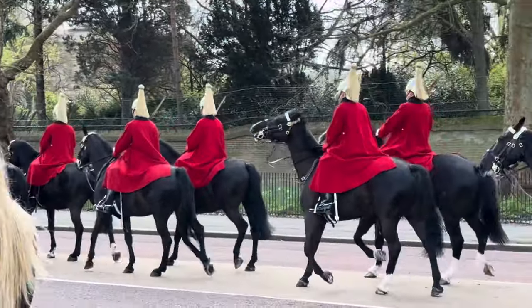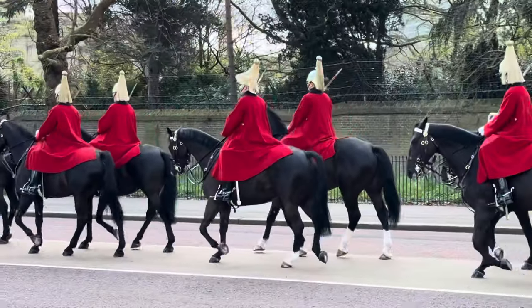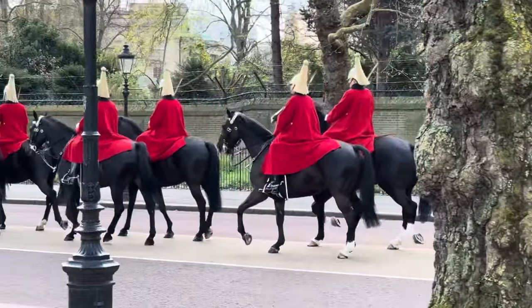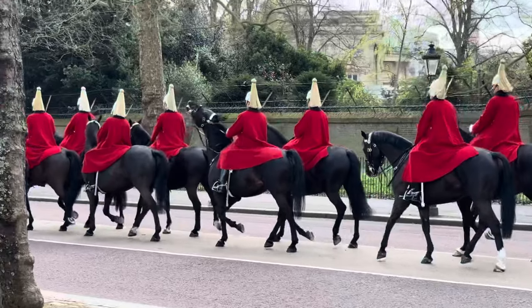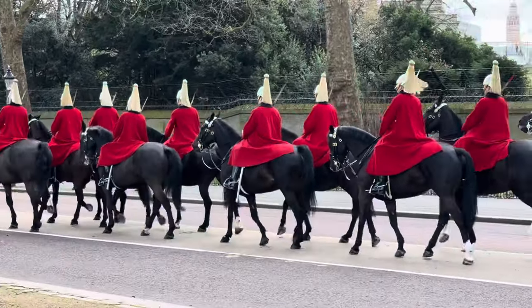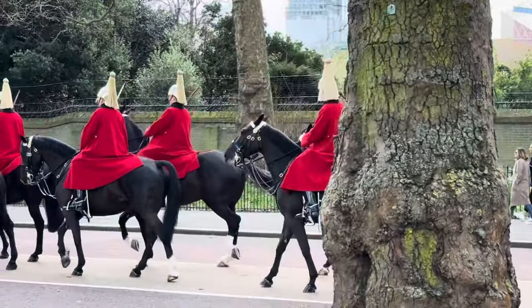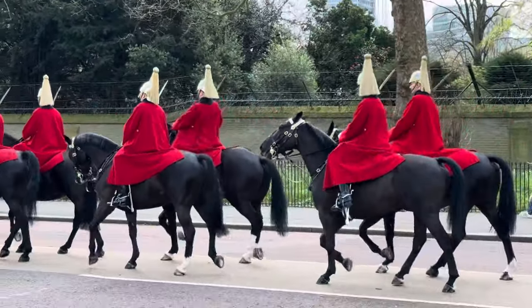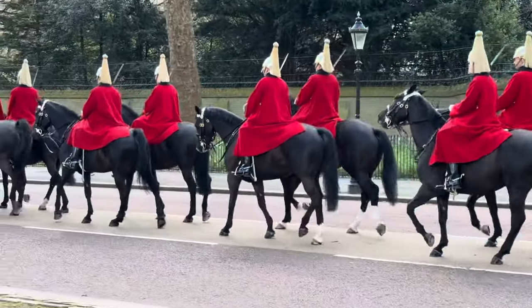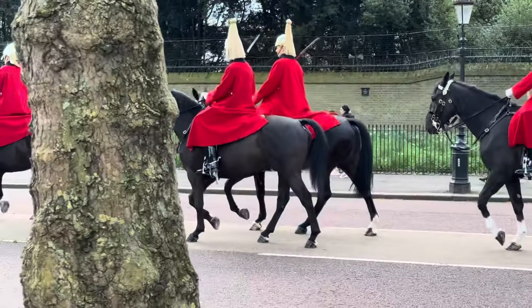Now it is surprising to see the guards still at this time of the year wearing their winter outfits, their winter uniform. But it's a great thing that they're still comfortable at this moment. And I think any time this week, or possibly next week, we will see them in their summer uniform. But really and truly, no one actually knows.